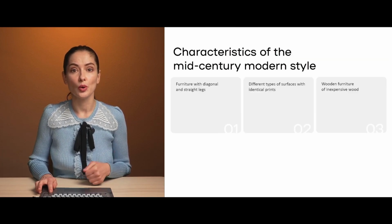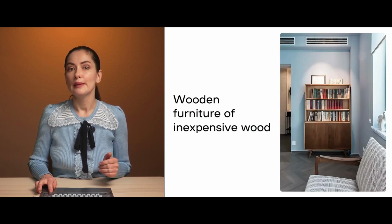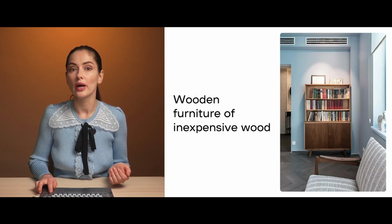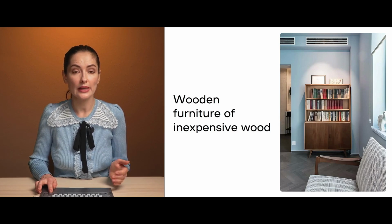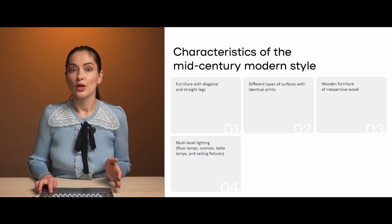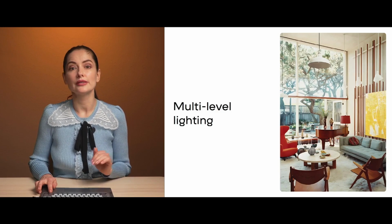And furniture was usually made from affordable wood. Mid-century modern furniture often features affordable woods like teak, walnut, oak, and plywood, chosen for their warm tones and durability. Lighting is important in mid-century. Floor lamps, sconces, and table lamps were all lit to create cozy light.